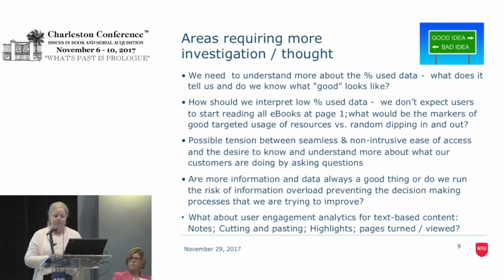So, a few final thoughts from me about where we go next. We do feel at Nottingham Trent that we want to understand a bit more about this percentage used. What does it tell us, and what would good look like? From a student perspective, they might only use 5% of the content, but that's all they need. It might be enough. So, would 90% be better than 5%? We think there's more work to be done there, because it's an important distinction.